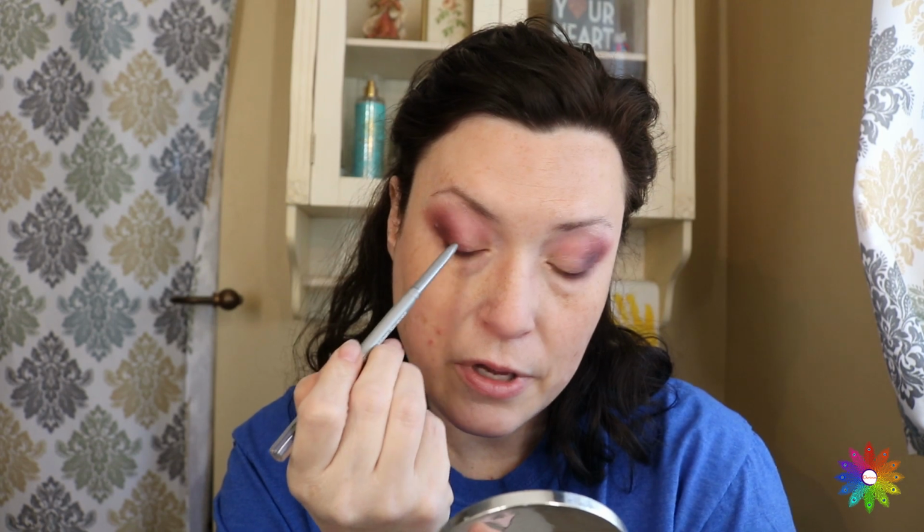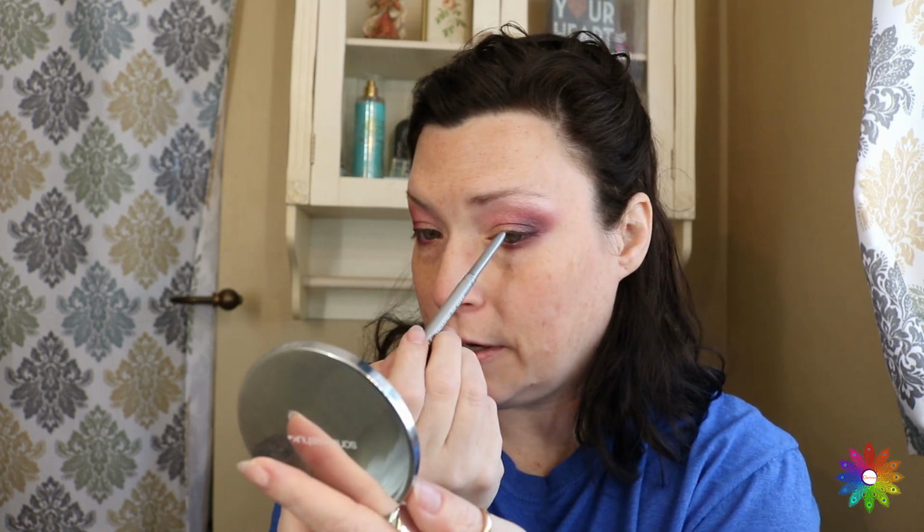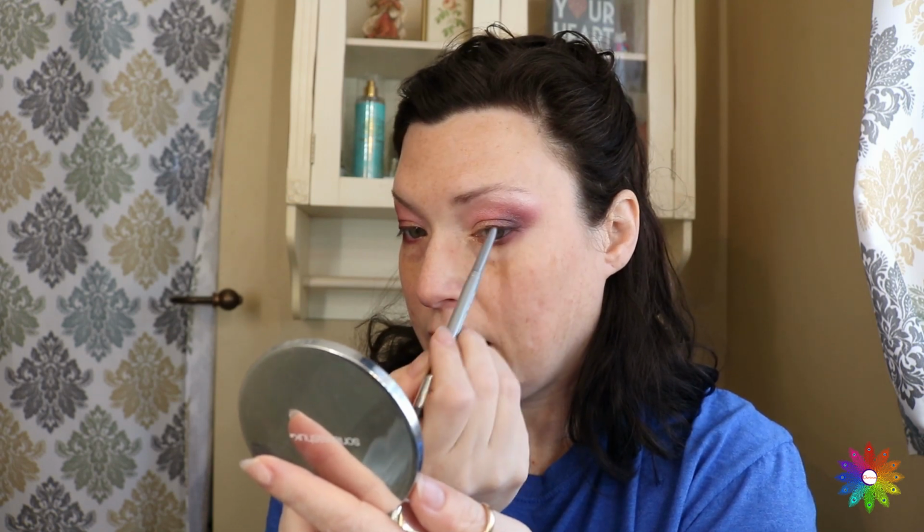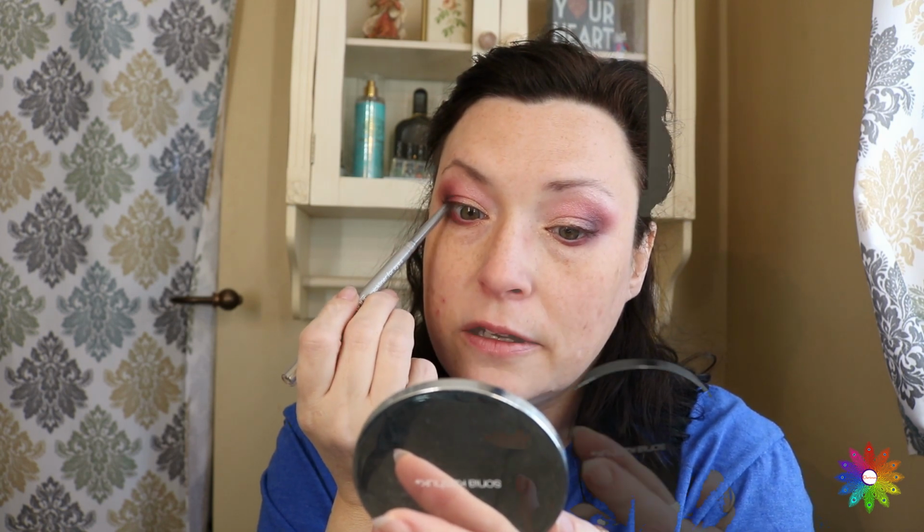So we're gonna just use that, and we're gonna go right into that lash line like we always do. Making our little dashes, because on our mature eyes, that helps blend it out better. Now this is a little dry, I'm not gonna lie. It's not as creamy as the Marc Jacobs liners, which I absolutely love. But it smudges out well, and it gets under here really well and doesn't irritate my eyes.